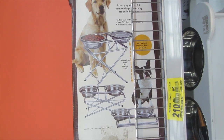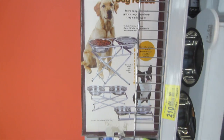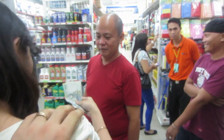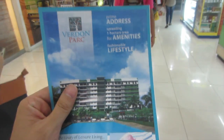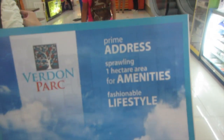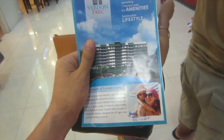And that right there is very nice. Imagine the dog doesn't have to bend over to eat. Nice. 210 pesos. And we met Kuya Sham and Bam Bam here at City Hardware. Yeah, we're meeting them here at NCC Mall, paying them for some of the work that they're doing. And apparently the Verdant Park that we were talking about, that's located right next to SM City Davao, has one whole hectare of amenities. That's, I believe, 10,000 square meters.